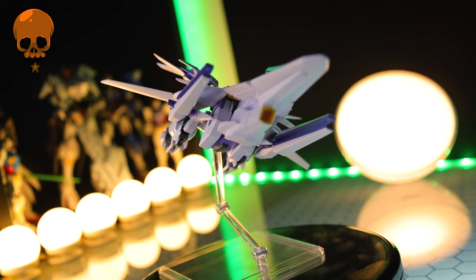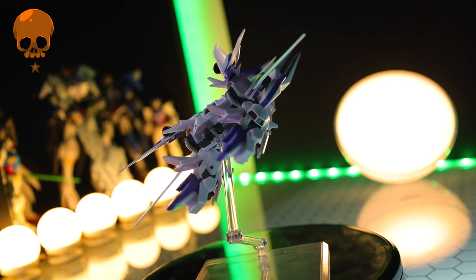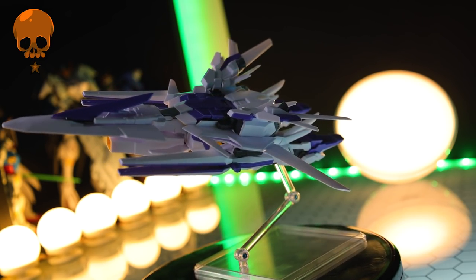When it comes to the accessories in here, it's not so bad. A little bit odd that we've got two beam sabers, just one hand that can hold onto them. The weapons are simple as you'd expect from a kit that is about 10 years old. And it does have some issues holding up the shield, which is quite the letdown.